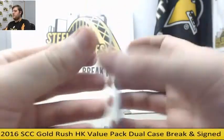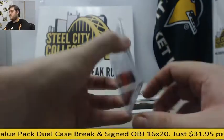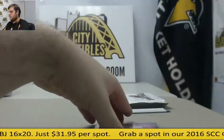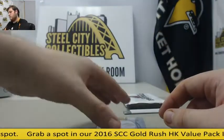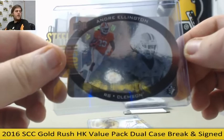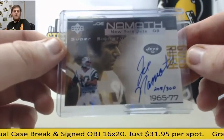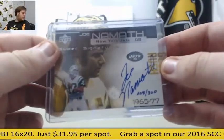Green parallel, Maurice Jones-Drew, 4 of 15, MJD, go to the Jags. And Pro Bowl pylon, Aaron Rodgers for the Packers. Rookie card to the Bengals, Bruce Taylor. Going to the Cardinals, Andre Ellington. Nice hit for the Jets right here. Upper Deck Super Signatures, Joe Namath for the New York Jets. Going to the Jets, Joe Namath.